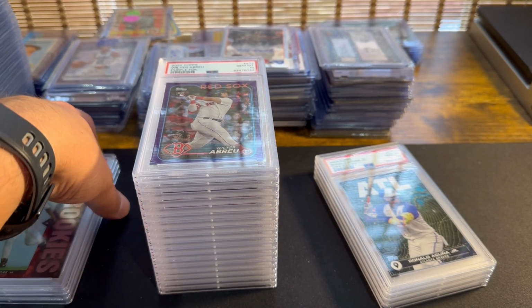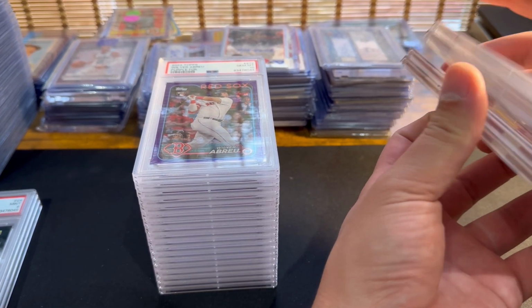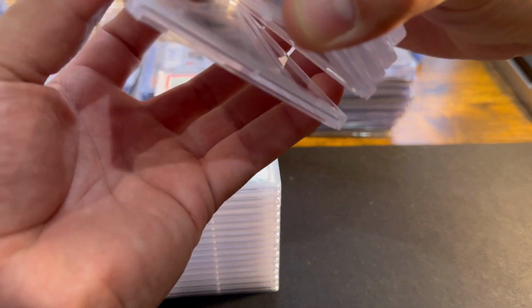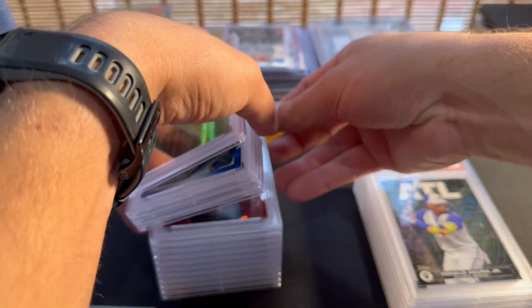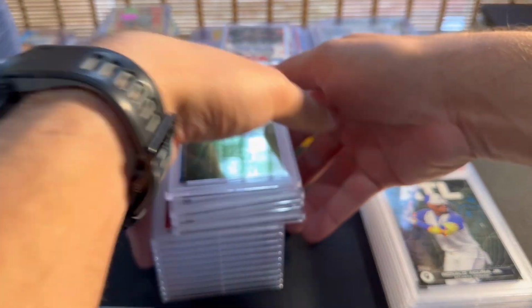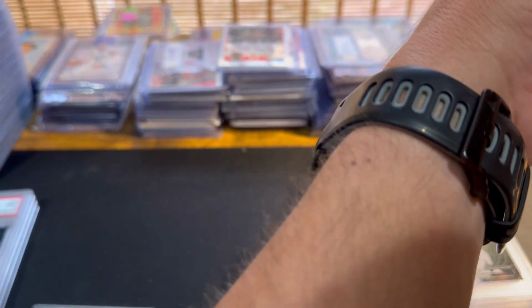The next 22 cards are my cards. Like I said, a lot of Series 2 stuff and a couple other oddballs. I'll try to separate out the Series 2. We'll go through that first. Multiple sports in here. Let's see. A couple soccer cards, a couple football cards.